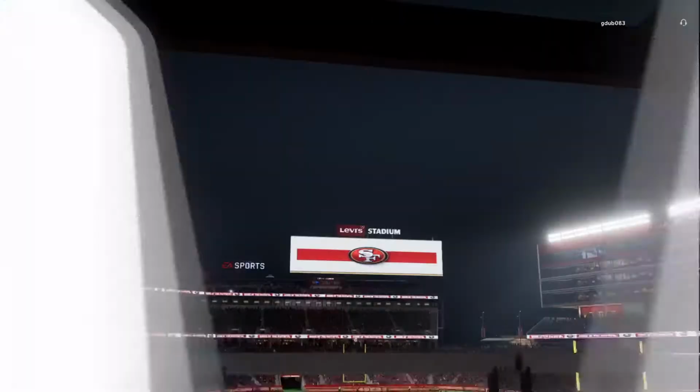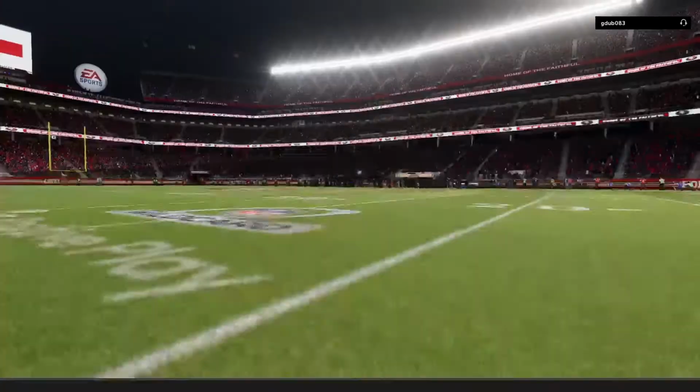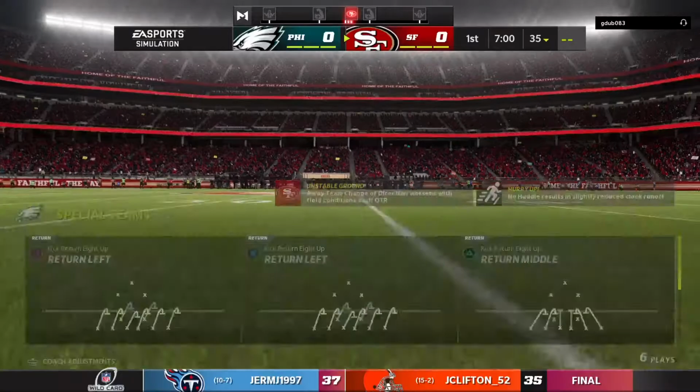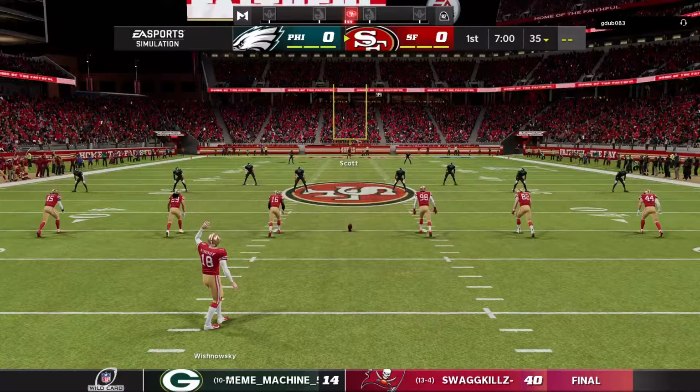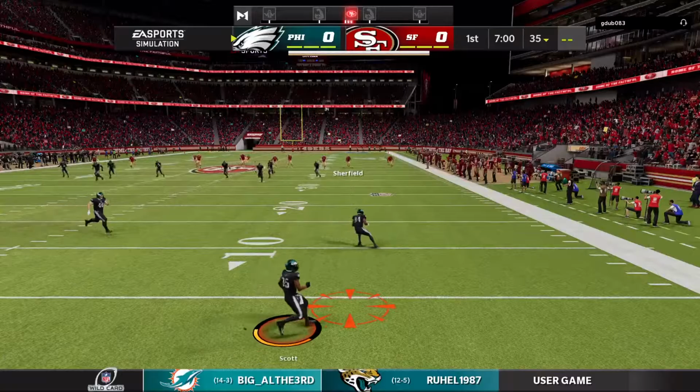That was a common sight in the 80s and 90s, not quite as frequent since, but it's back. Playoff football in the Bay Area here at Levi's Stadium in Santa Clara. Tonight we continue with Wild Card Weekend with what should be a great one between the Philadelphia Eagles and the San Francisco 49ers. Win or go home is the mantra, and off we go.